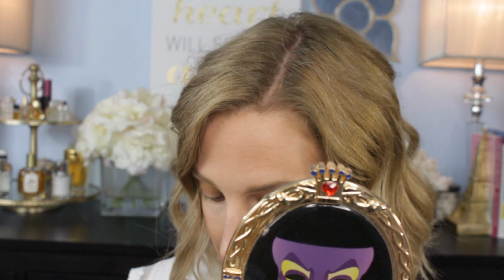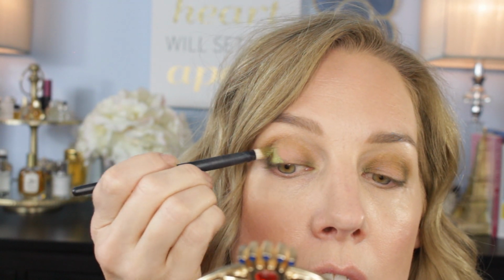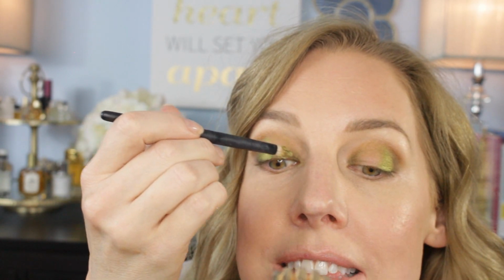Right. And then I'm going to take a brush. I'm putting setting spray on it. It's the Elf, and I'm going in Sahara. Now, if this is maybe too green, I might go over it with the Sun Yourself. Kind of fun, huh? And actually, I'm gonna do Sun Yourself anyway, because I like it, and I'm gonna do it right here. Wow, yes.